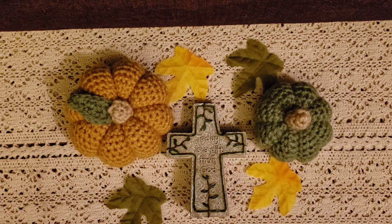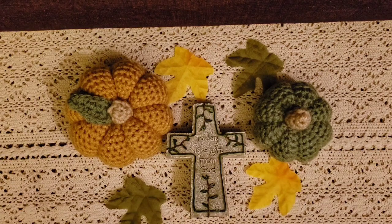I have my fall things out because two weeks from yesterday will be the first day of fall. So after Labor Day, I take my patriotic things down and start adding in my fall items, because fall is just my favorite season and I love having those decorations. I usually run those through November, and then we change over for Christmas.